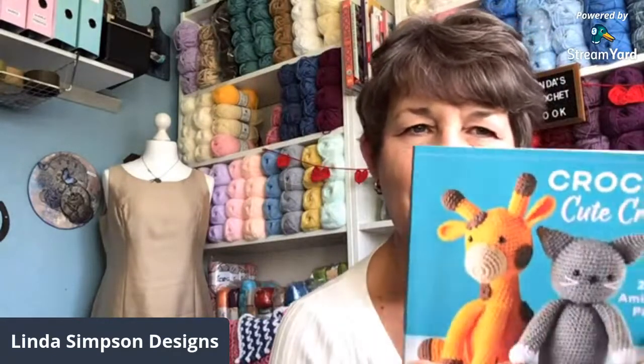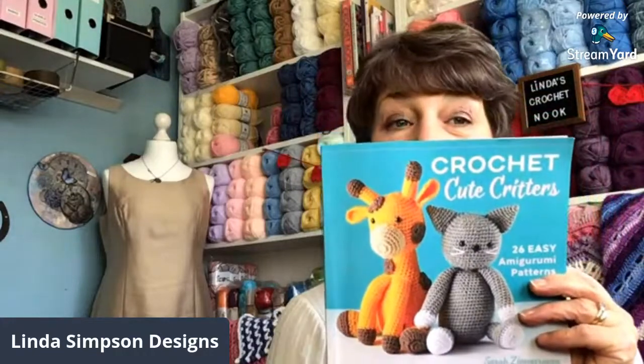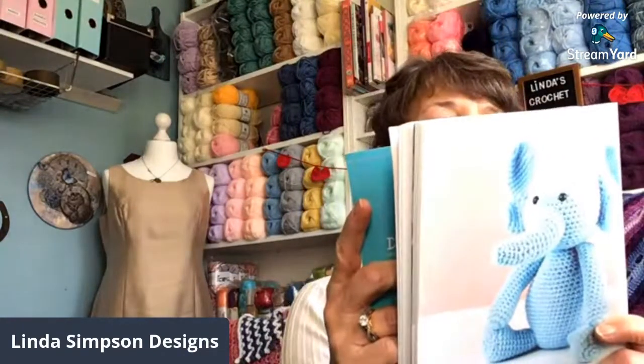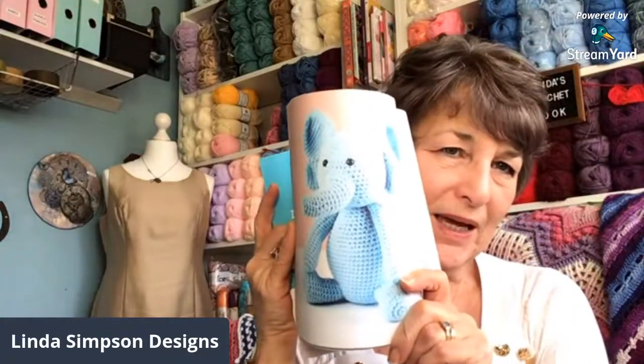And this is from this book which I bought off the internet. And do you know what I like? The patterns are American, because I follow America. And then the other order I've got is the rabbit, which is Edward the elephant, and I'm doing him in pink.